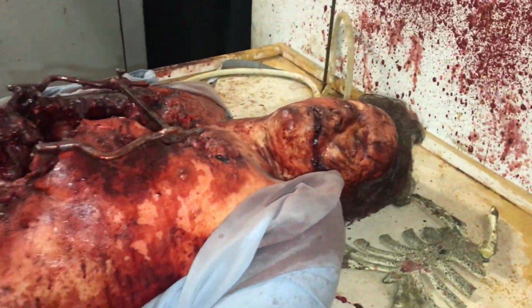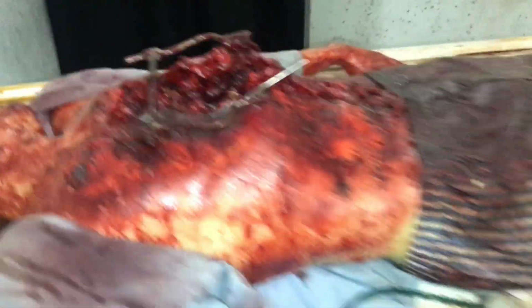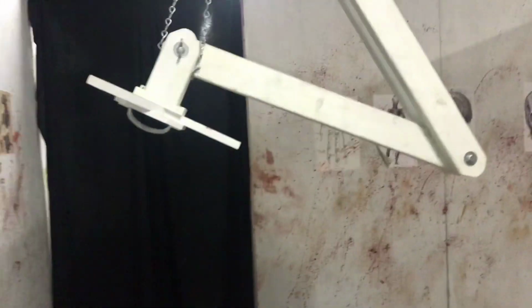We walk into the next room, and this is Fred. This is probably one of my favorite props in the whole haunted house. He looks the most realistic. I forgot where he was purchased from, but he's about a $1,000 prop by itself. These guys, when they get this detailed and this realistic and look this real, they cost a lot of money. So, you know, that's just one of the things we have to deal with.